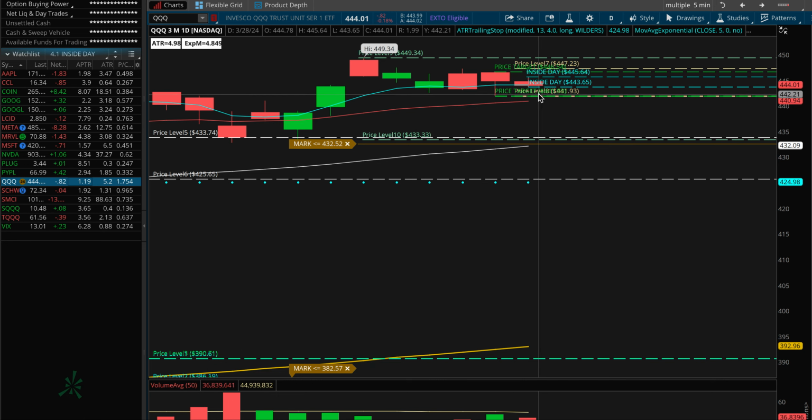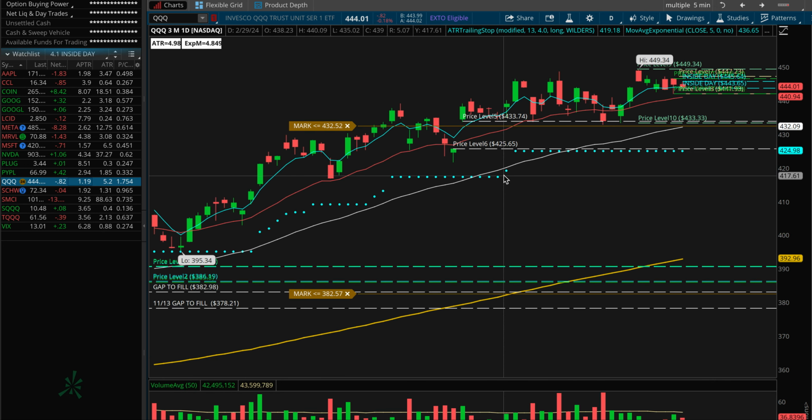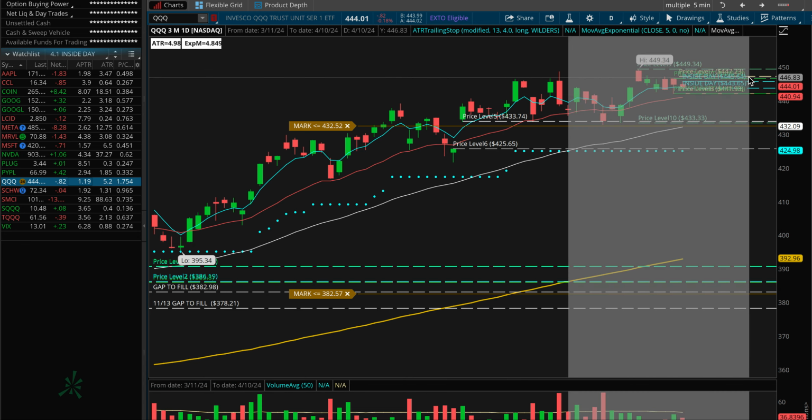So let's look at the weekly target. If QQQ breaks above 447.23, then the target is 449.34. If it breaks below 441.93, then the target is 433.33. Make sure I have that right. 433. That's a tongue twister.